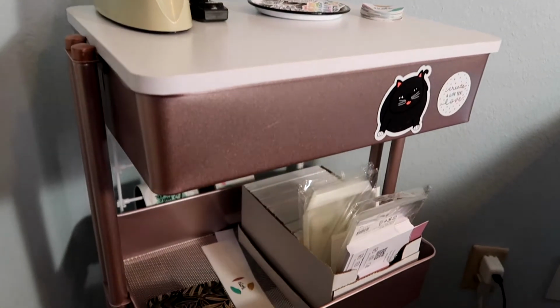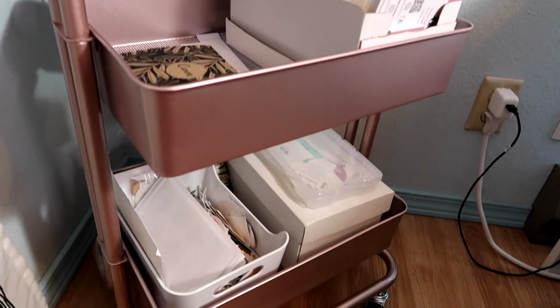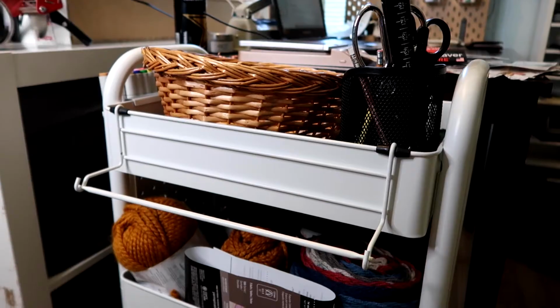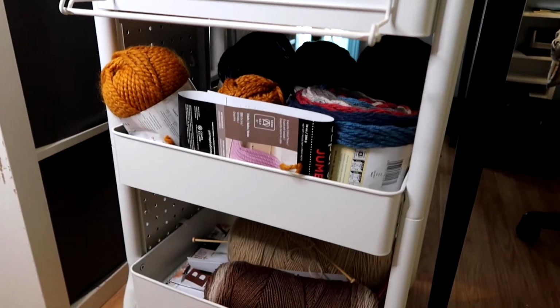Another item that is not necessary but it makes life very handy is this rolling cart from Michaels. This rolling cart is amazing. I started out with a white Gramercy cart, but then I saw this rose gold, and you know that this girl had to have that color. So my husband now is using the old cart, and I am using this one, and I absolutely love it.